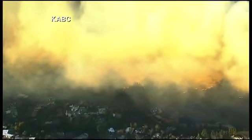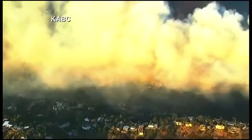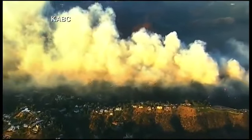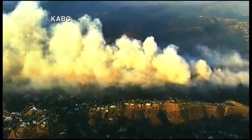And just a note about the traffic, it looks like, and I was surprised it didn't happen earlier, to be honest with you. When I first got overhead, I said, they're going to shut it down in both directions. It just seems like what they would do as a precaution. And now they're going to do that. So the ripple effect, the PCH through Malibu is going to be a mess. The Ventura Freeway is going to be a nightmare.